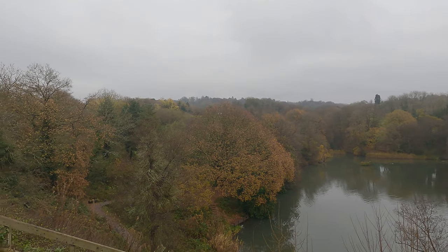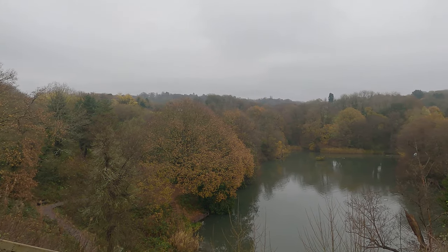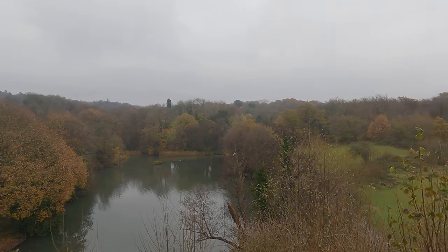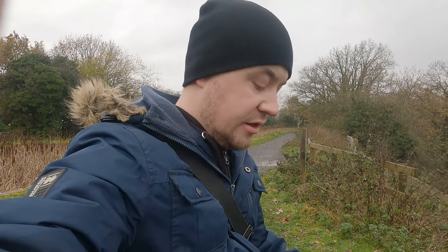But again, just one more pan around to show you the amazing view of that. It's amazing just to see, especially in the winter time, you've got that nice view of that there. So yeah, I've got a bit of history for you on the Leasowes Park itself.